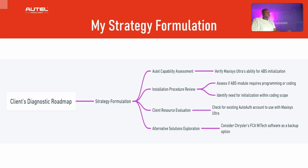Next is the installation procedure. Assess if the ABS module requires programming or coding. We did that already. And then next is the client resource evaluation. Check for the existing Autel account to use on the MaxSys Ultra. I need to check if he has an Autel account.